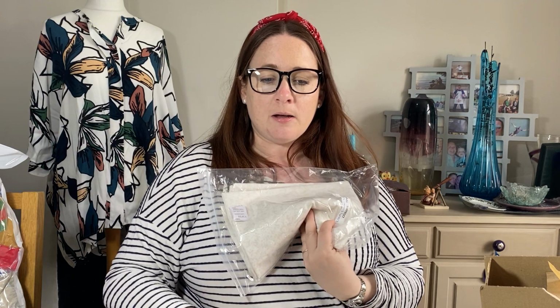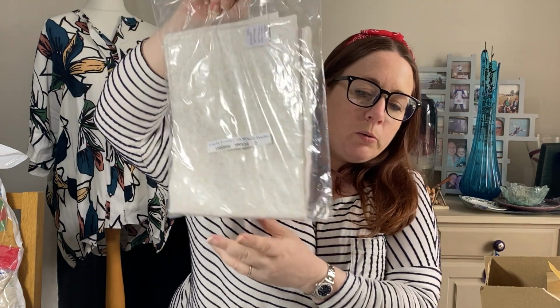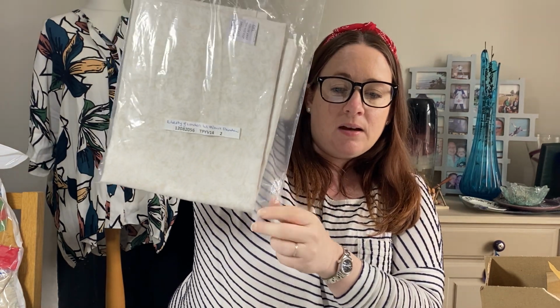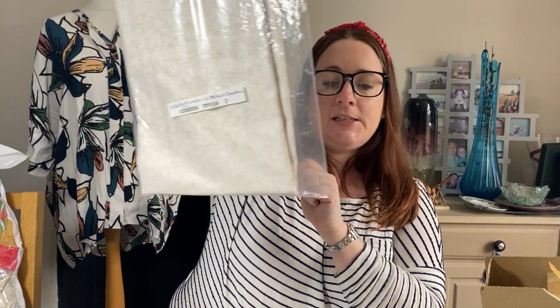Some fabric, ended up with a load of fabric from the auction in a craft bundle. This one is Liberty of London Wiltshire Shadow Oyster White and Beige fabric. It's effectively a metre, which is 115 centimetres by 100 centimetres, and it's new, and it cost £2.82 in March, sold for $12.99.